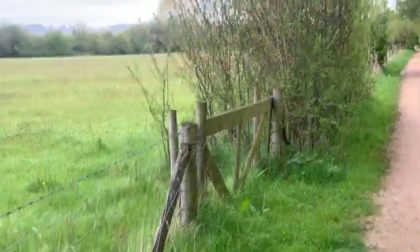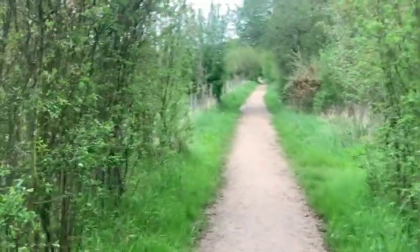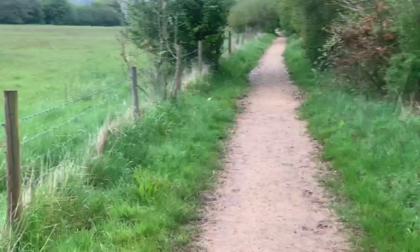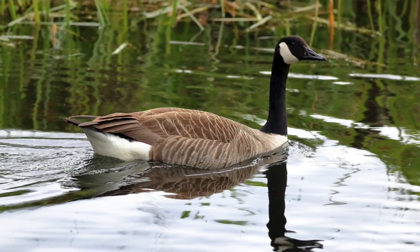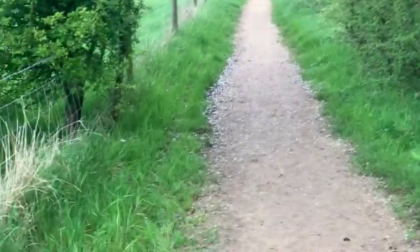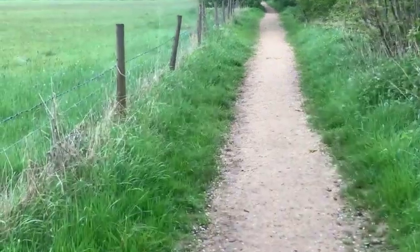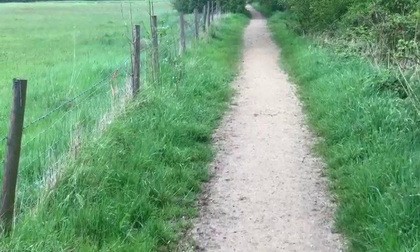Heading up to Grebe Hide now. I've had a quick look in the first one there, and I said tufted ducks were around, black-headed gulls, Canada geese. But as I say, head up to Grebe Hide, see what we can see in there. It's actually part of the same lagoon. I think it's Lagoon 2, but it's just a little bit further round. The paths here are excellent. We've had a lot of rain in recent weeks, but as you can see, paths are not muddy. You've got good access all the way around the reserve.